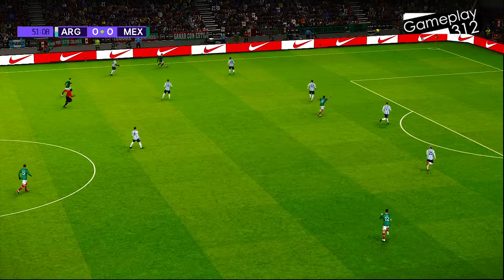Cuadrado. Cross is blocked, and that's a corner. And that's been levered clear. And he's in on goal. Played out to the right. Mexico can try it again now. We are headed for penalties. Well, it was a pretty engaging game that flew by. The separation now has left to penalties. And it will be decided by the melodrama of penalties.